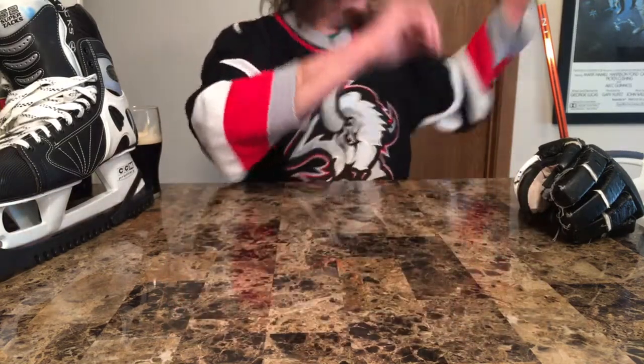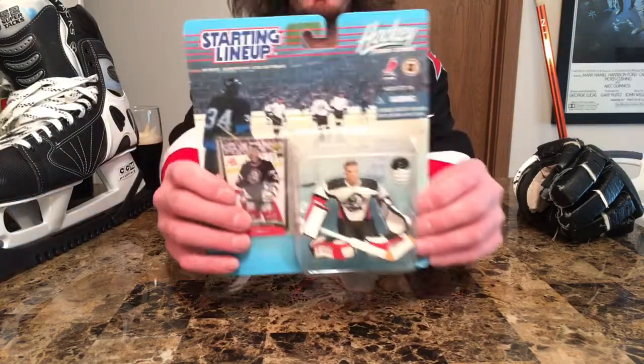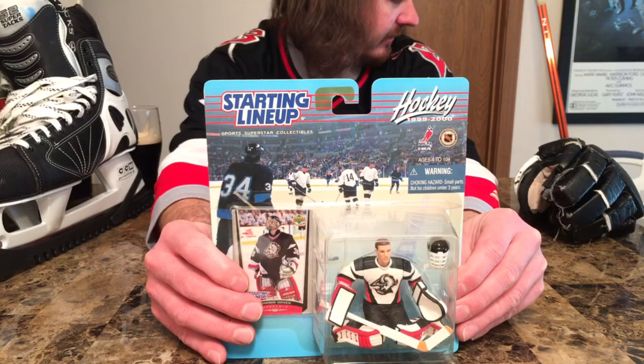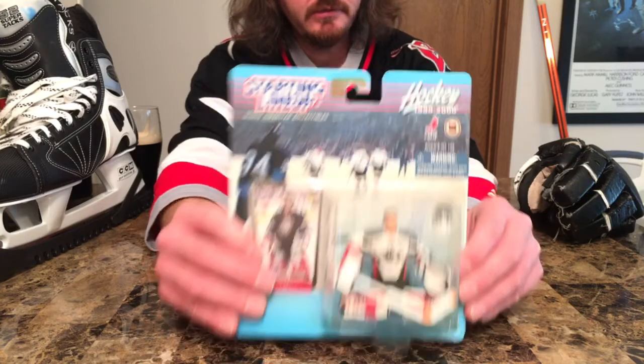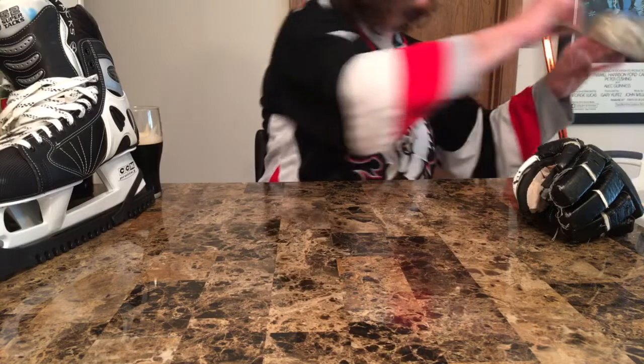Of course, the typical goalie helmet, you're going to see here a little better detail in a minute, but here's a variant of Dominik Hasek. Of course, as you know, that's how it goes in the collector world, and you can see there, I believe that's the white version of the jersey, and yep, I'm correct on that. And then, who we have next?